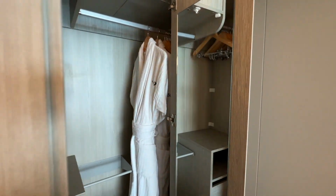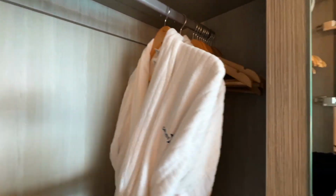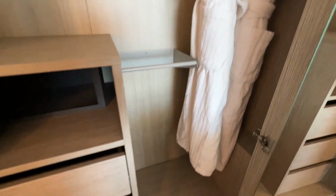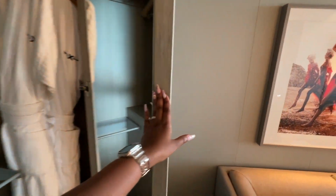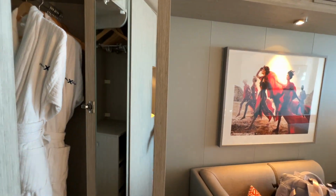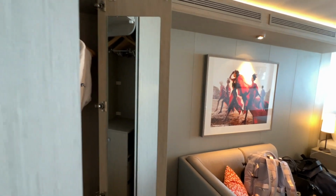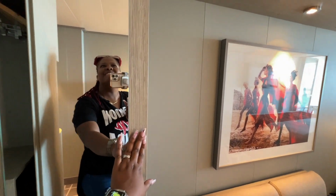On the left side, again, we have more closet space. Oh, there's robes in here. There's their hangers. 2 robes. Your safe is here, and then 3 drawers. And then your full-length mirror. Stop! I want to stay open. Okay. Your full-length mirror. Whatever.